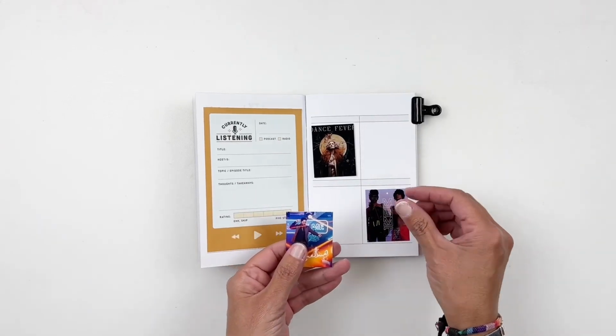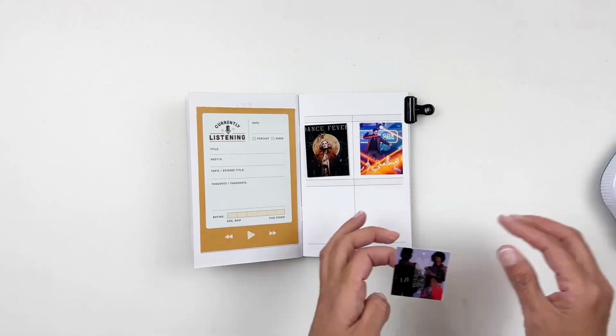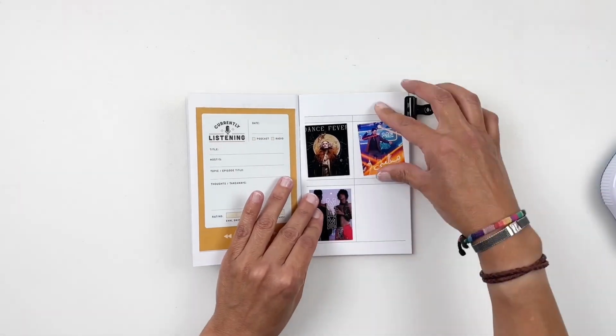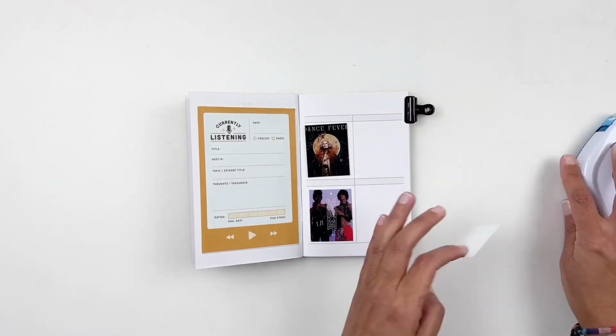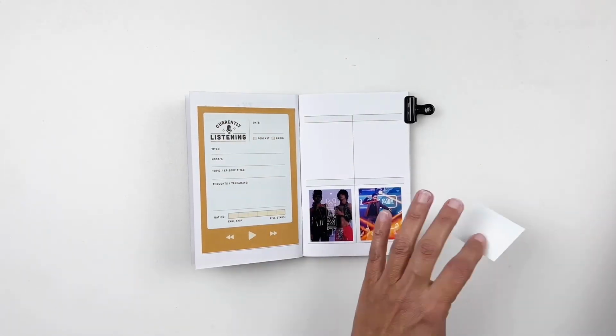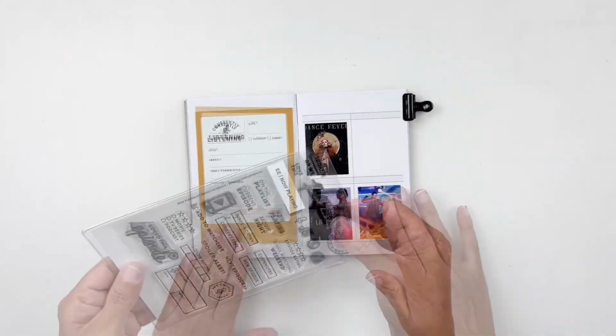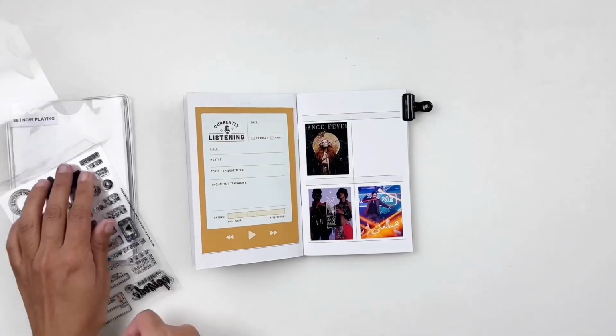And I, again, printed 3 photos. I'm going to let the lines guide me, and I'm going to add my photos in each box. I'm leaving one empty because I will be stamping. I like leaving one empty so I can stamp or add embellishments. It breaks down all the photos on the right side of my spread.